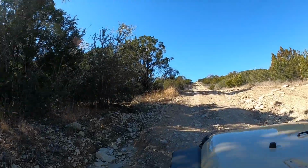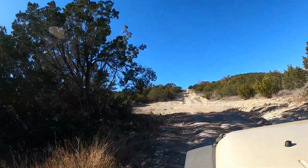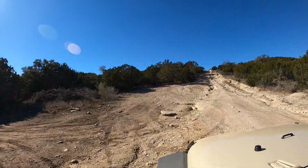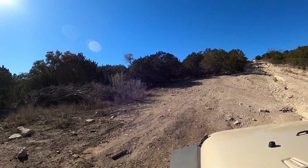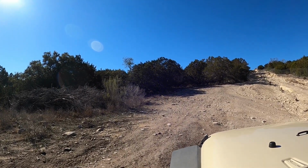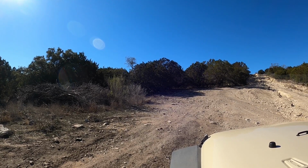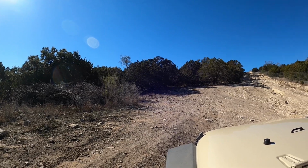I can't get up the hill. So this turn off here, we end up taking at some point. We go up the hill a little ways, back up, only to realize the trail that we turned on here is an ATV or dirt bike trail. It's not hardly wide enough for a Jeep, and I don't believe it's marked anywhere.